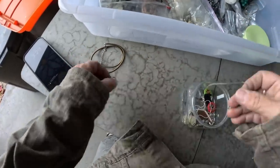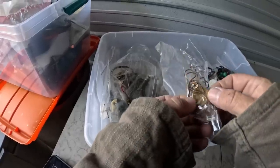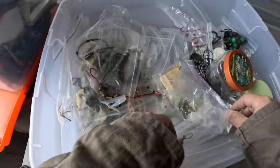Okay, that was a little decent stuff in there. Couple silver chains, not bad, 20 bucks each. Easy. The chain is nothing, but the little charm there, little seashell. Sand dollar.